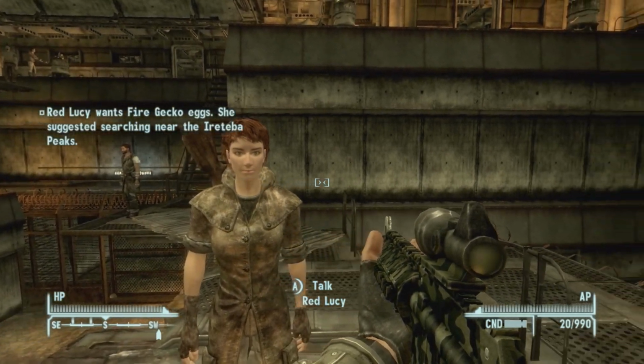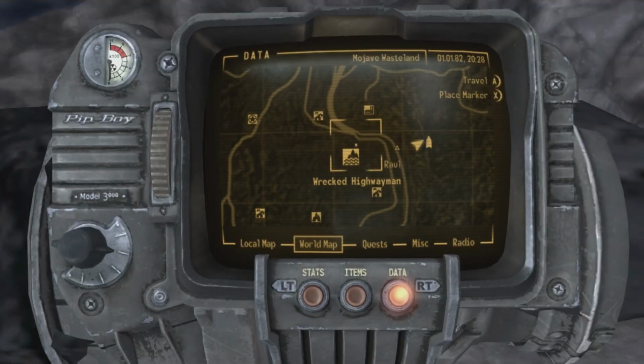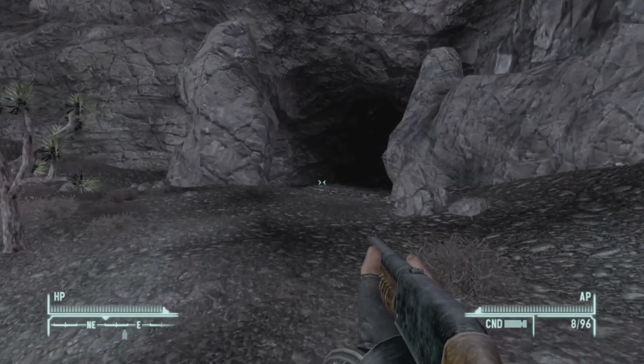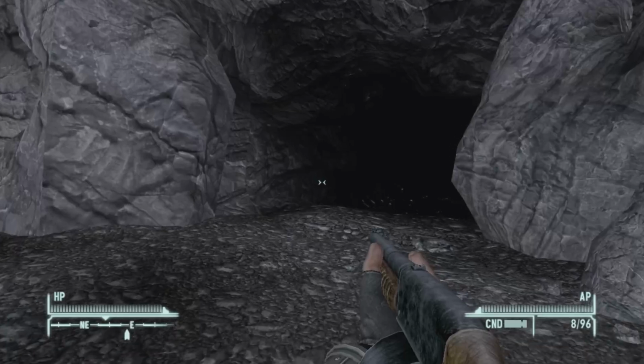Alright, let's go and get those fire gecko eggs. Alright, so you're gonna have to come to the wrecked highwayman and travel all the way over here to get our eggs. And let's go and get them.